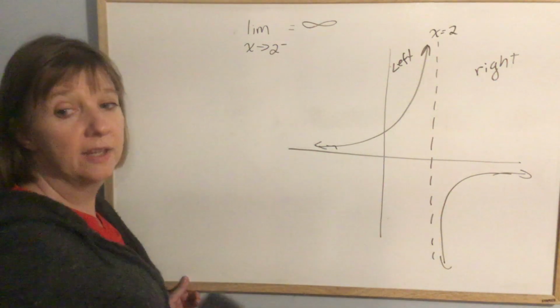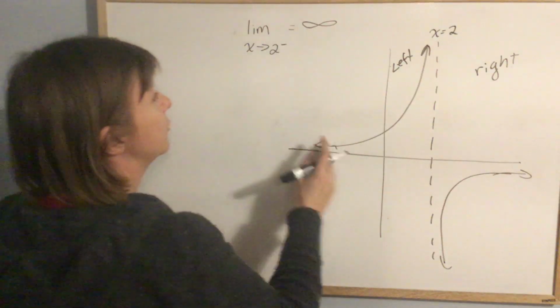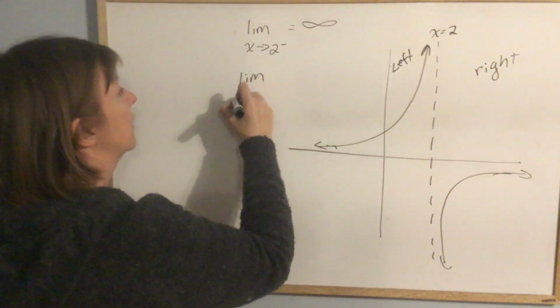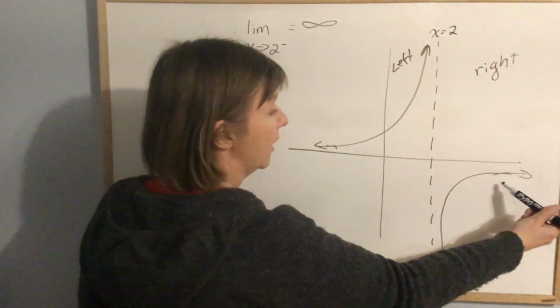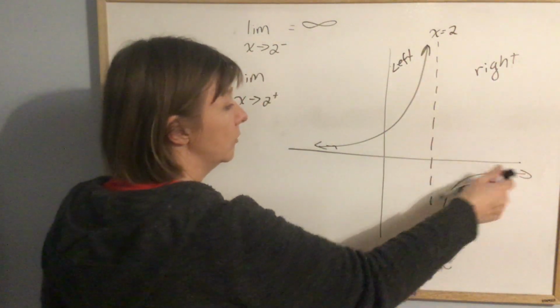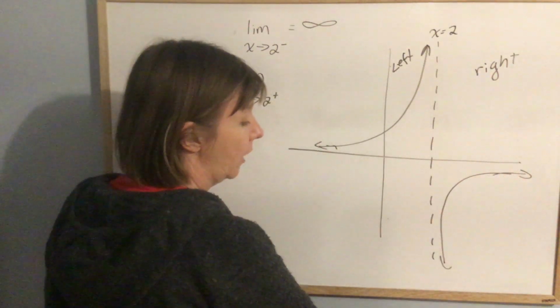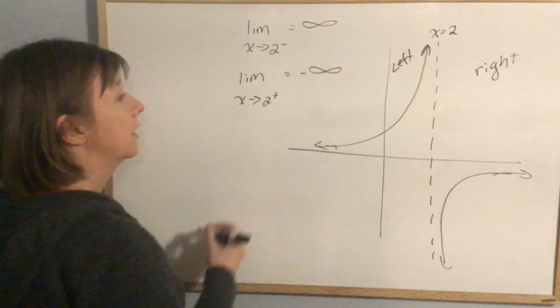So again, the left-hand side didn't change. My limit as x approaches 2 from the left-hand side is still infinity. But my limit as x approaches 2 from the right-hand side, I'm going to come toward the asymptote. As I come toward the asymptote, the graph, the line heads down. So that means it is negative infinity.